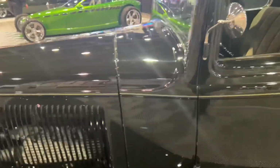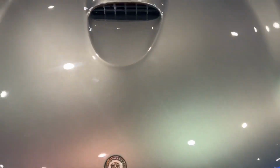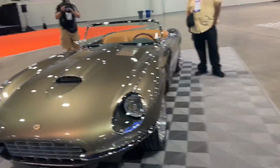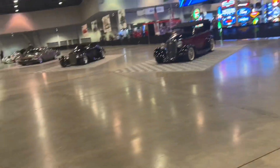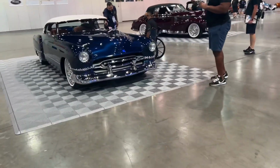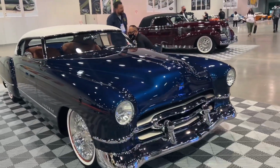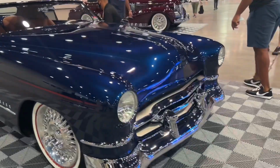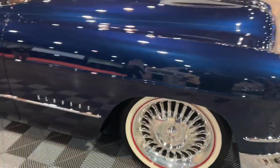These are all designed by Foose, like custom. Jaguar. I love this blue. Yo, this is actually the jam. I love this blue. Jeez. You kidding me? Yeah, this is gorgeous.